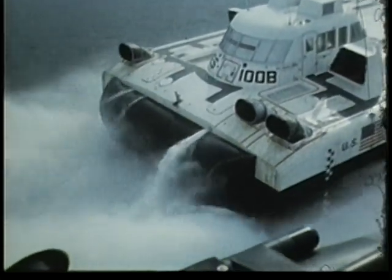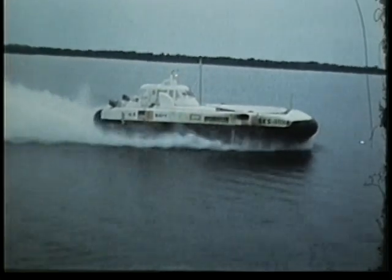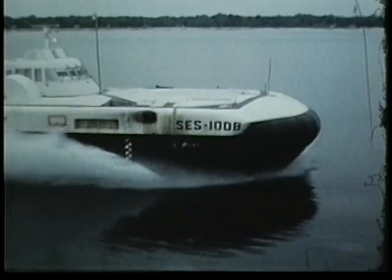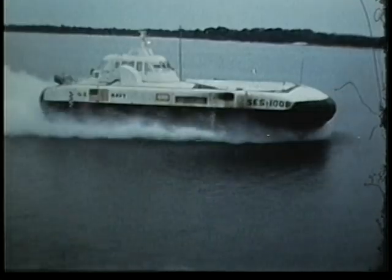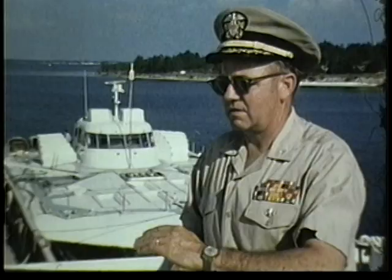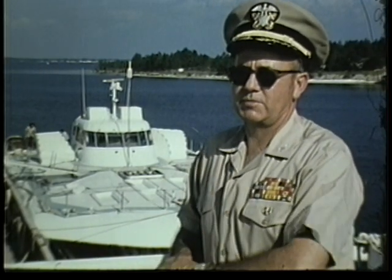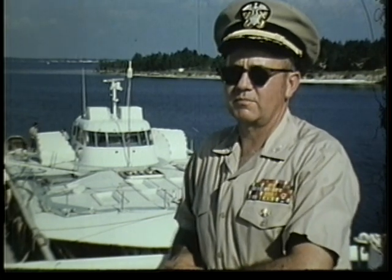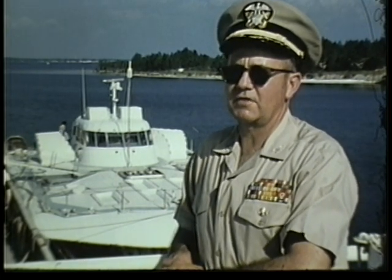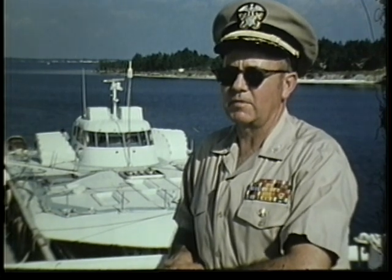This one achieved a speed slightly over 80 knots, out in the bay here, which as far as I know is the fastest that any of these craft have ever gone, even what the British have. The performance of these craft has exceeded our expectations, and in that respect we have exceeded the contract requirements, which is kind of unusual in a developmental program.